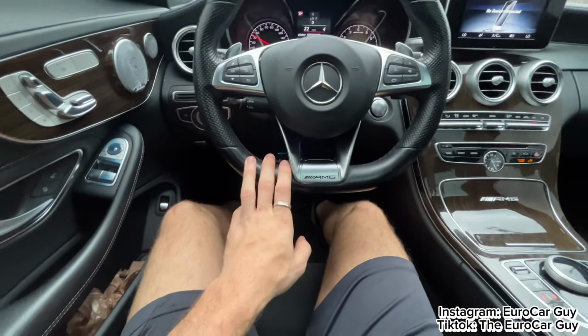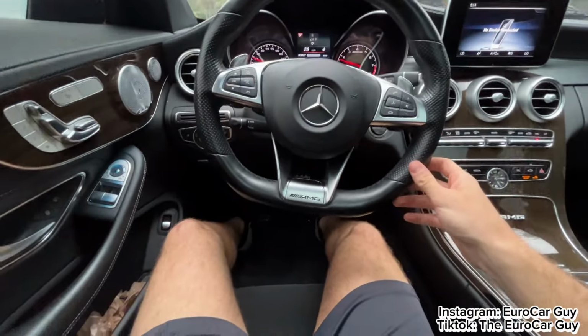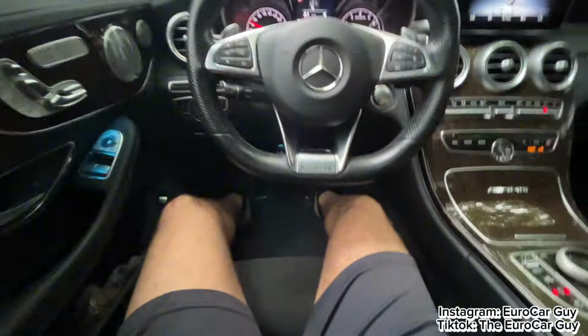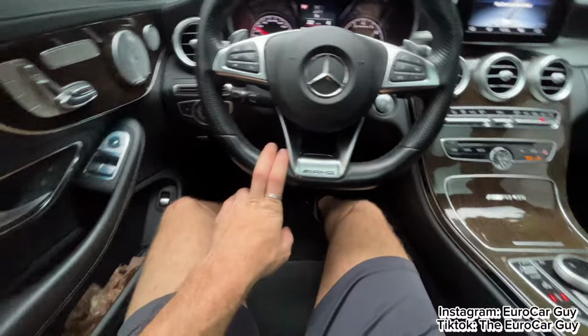The S has another 15 horsepower, and I guess you get the option for carbon ceramic brakes and other options. Personally, I didn't find it to be that much worth it for the price difference. But if you can afford it, why not? I just got the regular one, the C63. It has the same motor as the S.